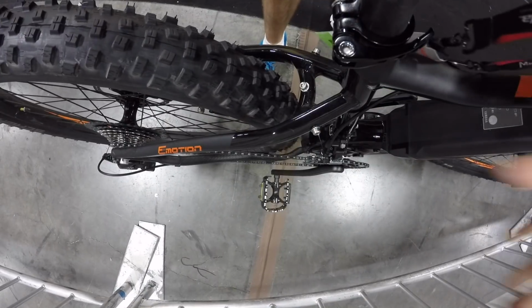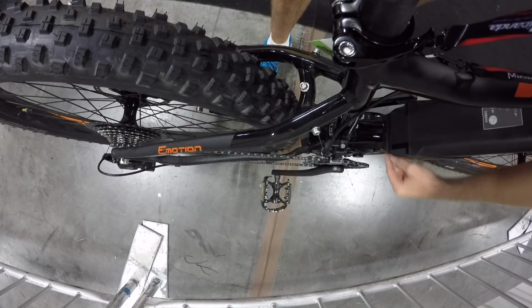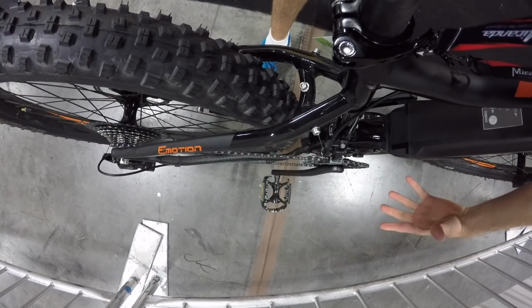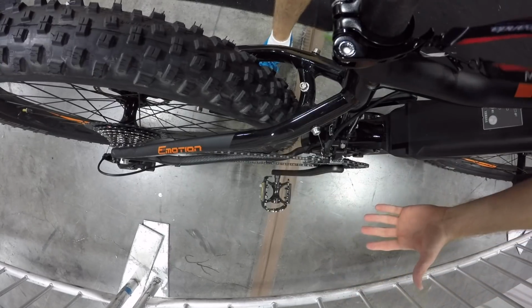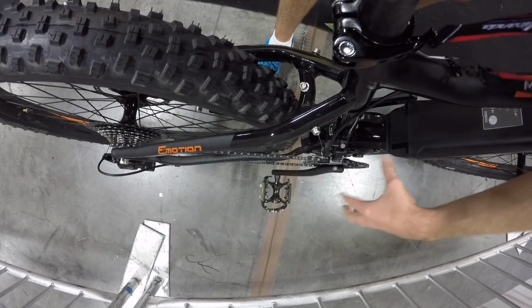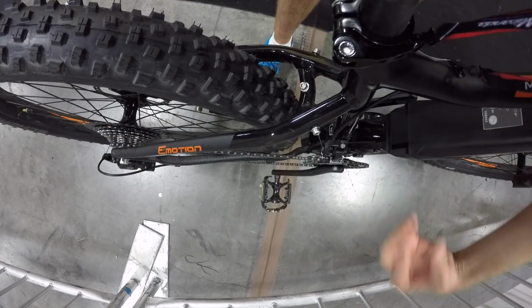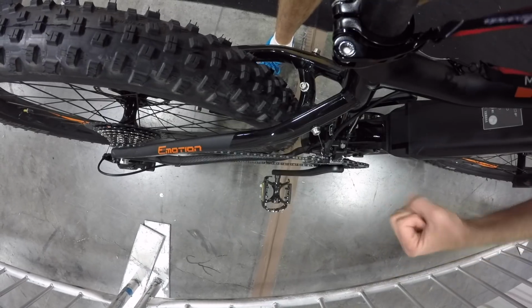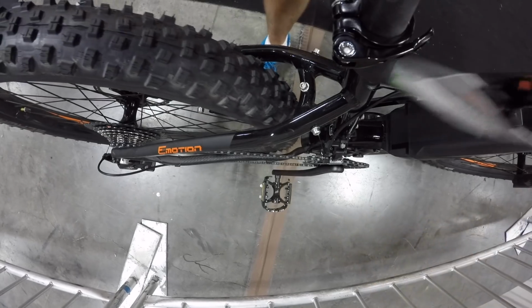Okay guys, we're on one of the Easy Motion Rebel bikes, which has the new Yamaha PWX motor. Again, up to 80 Newton meters of torque. In this case, the display has an extra level of assist that I can use. It might be a little different than Yamaha's own bikes, but I wanted to show this up close. Remember, it has the 4 pawls and more teeth, so it's going to catch a little bit quicker and be a little bit higher cadence operation as well. So let's see how it does.